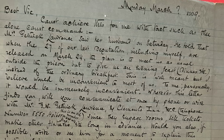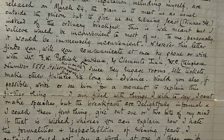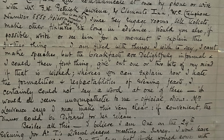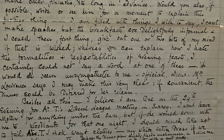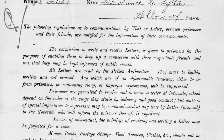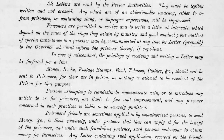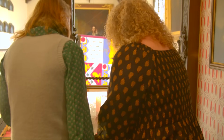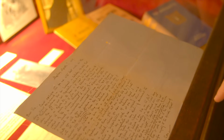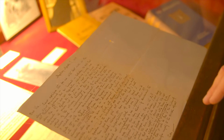We're actually lucky enough in the archive to have this letter that Constance wrote to her brother Victor, the Earl of Lytton. And it's, as you can see, on Holloway notepaper. And it gives you all the rules that you have to follow to be able to write a letter in Holloway. Oh my gosh. And then you open it up and she's written a quick letter, March 1909, to her brother. She's just letting him know that she's okay.